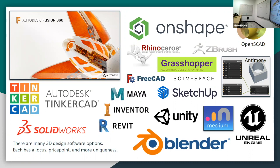And my kids use Tinkercad on their Chromebooks. Yep. Great tutorials. Yeah. I still can't make a chess piece. Yeah, that's fine. Thank you.